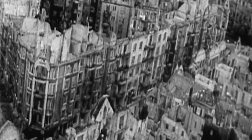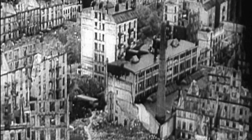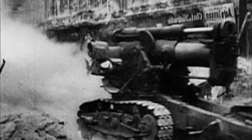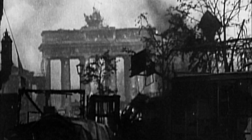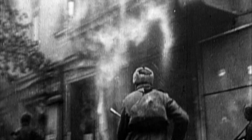The capture of the Ruhr industrial region in Western Germany would have crippled what was left of the Germans' ability to manufacture aircraft, tanks, pretty much their ability to conduct the war. The days of the Third Reich are now numbered. Soviet artillery begins to shell Berlin on April 20th, the birthday of Adolf Hitler. He calls for reinforcements in a last-ditch effort at holding off the Red Army.